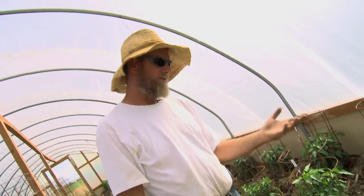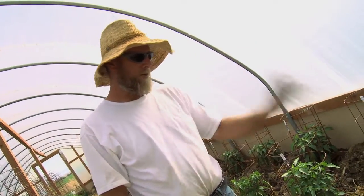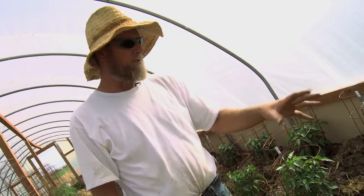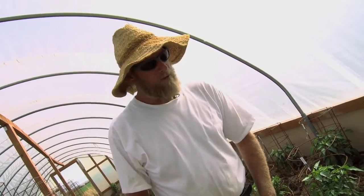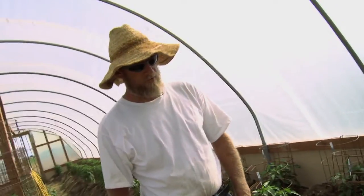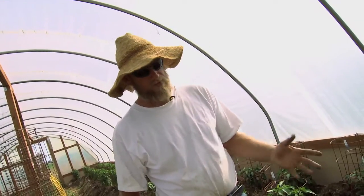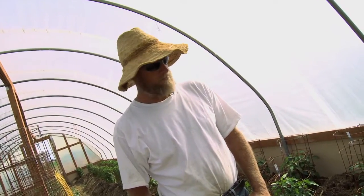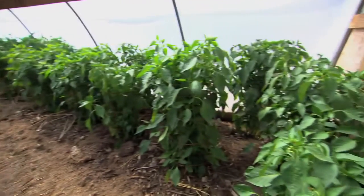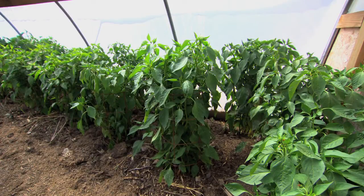It's several layers: a layer of straw, a layer of oat hulls, and then we put the compost on top of that. What we're trying to do is create almost a compost pile in place. It allows the microbes and worms and such to have a place to eat and lots of food. So as they're happy and content and growing, their waste products are all being released and feeding the plants.